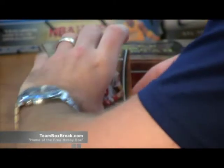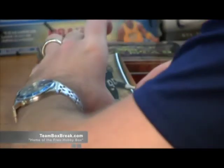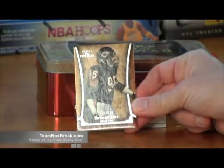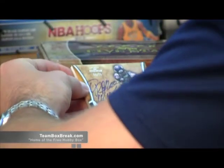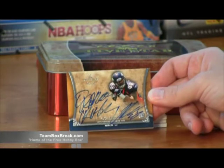You got a Jerry Rice out of 129 going to the 49ers. You got Richard Dent, 123 out of 129 for the Bears. Darrell Revis out of 129 going to the Jets. Our first auto is a sloppy one. Von Miller, woo, 6 of 25.